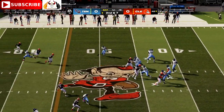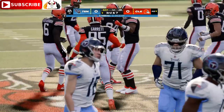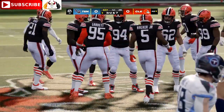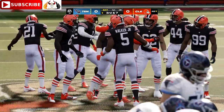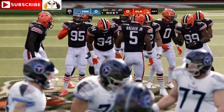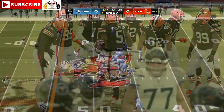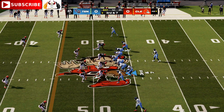To throw is Tannehill. Now a quick throw there, but it's going to be incomplete. The coverage was good, but I just wonder if they absolutely fooled the quarterback on that play. I think he was expecting something else, ended up with nowhere to throw the football successfully. They head to the line facing a 3rd and 7 following the incompletion on second down.